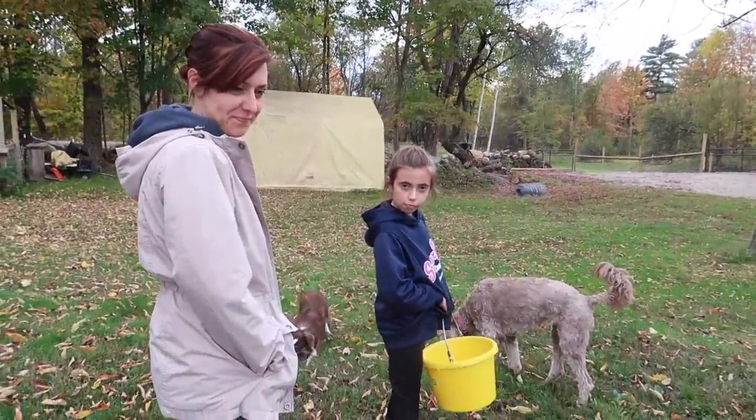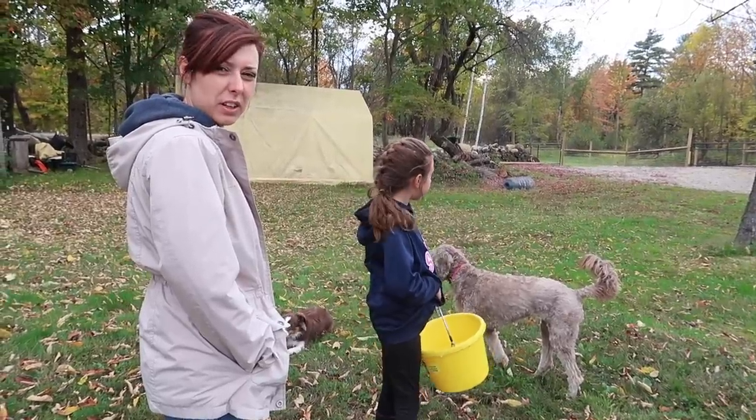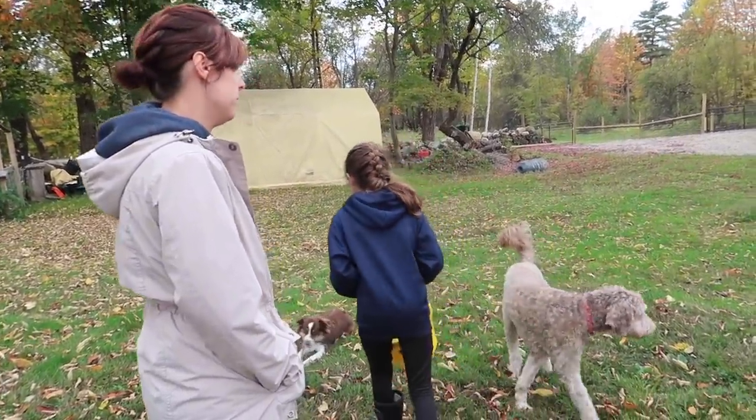What do you think the barn looks like since the posts have dried? Do you think it's different? Yeah, it's gonna change as it dries. Let's go see.